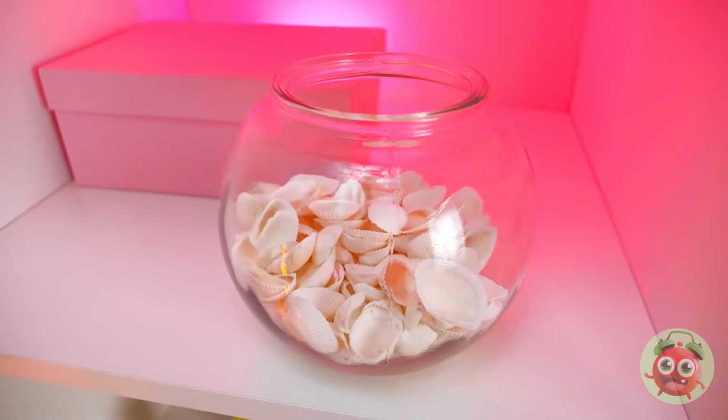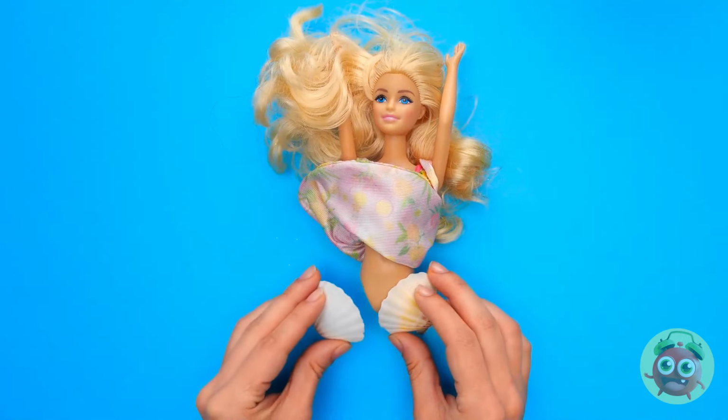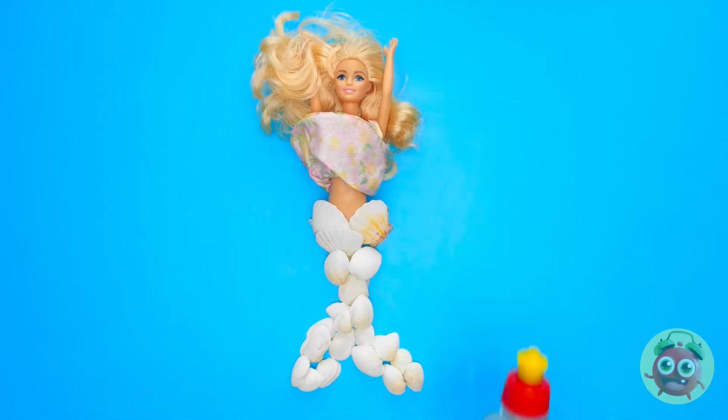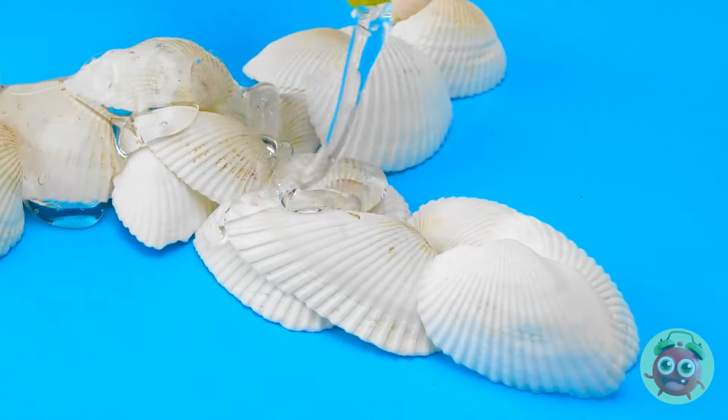Unless… I have an idea! Yeah, this might work. I think I can fix her. She's about to have a makeover. I'll place shells on the doll. I'll line them up. Just like this. That's the last one. Now I need to stick them together. I'll pour glue over them. I'll make sure I don't miss any.